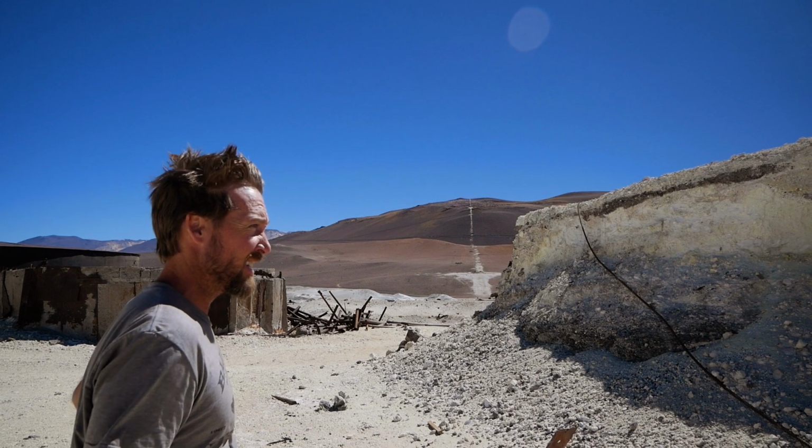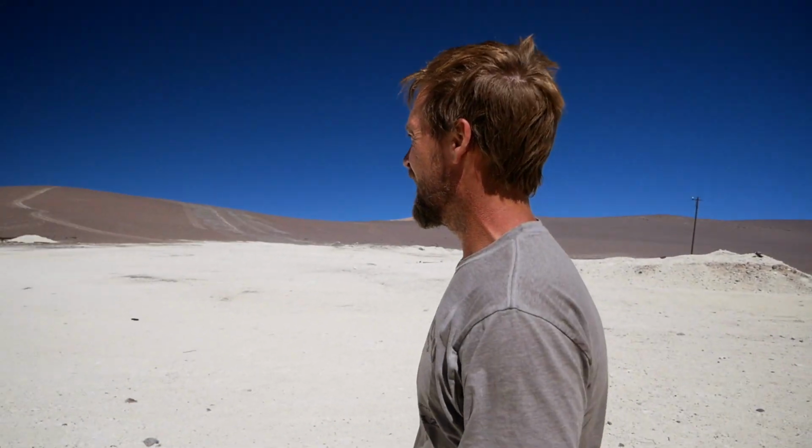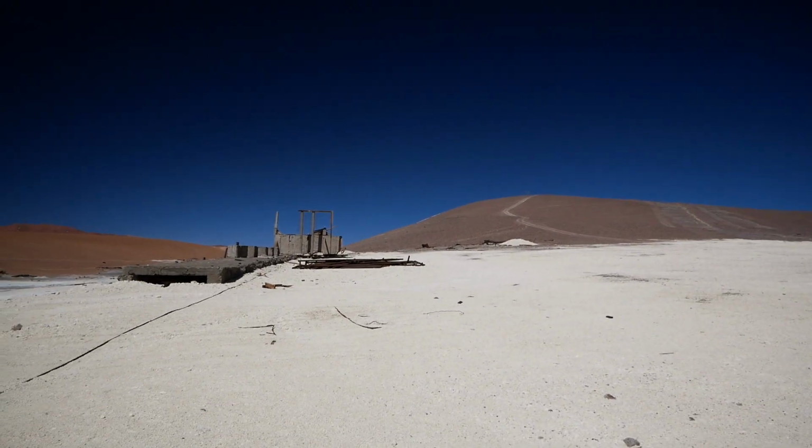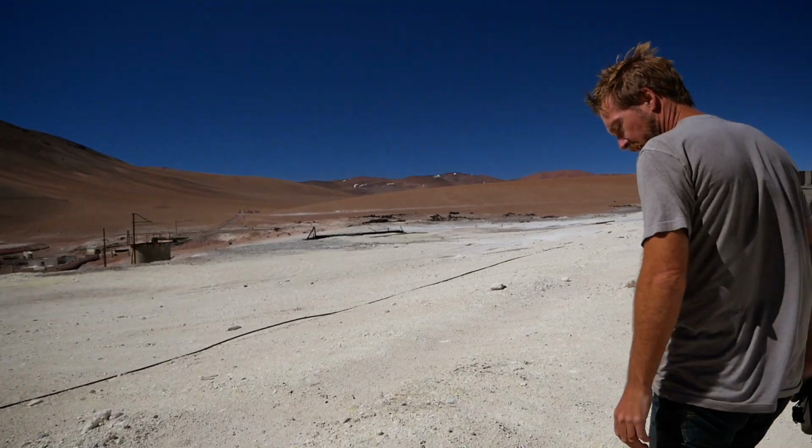Yeah. This is the processing facility, because I don't see a hole in the ground here. This almost all looks like processing. Yeah, that makes sense. This looked like there was something under construction when they shut the mine. Yeah. Awesome. So much work, so much effort.